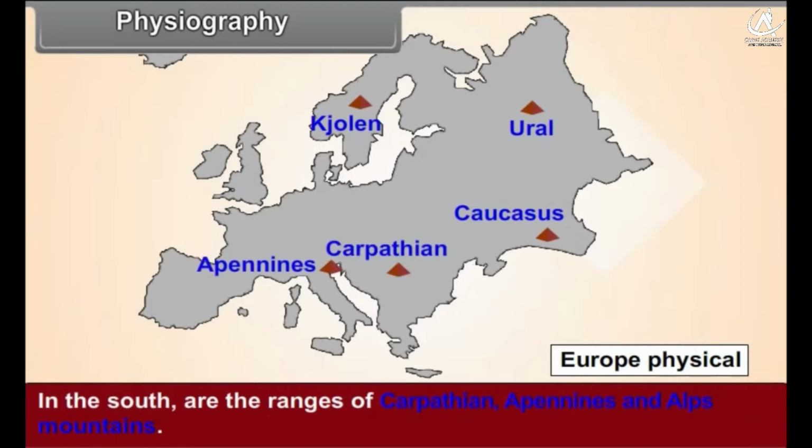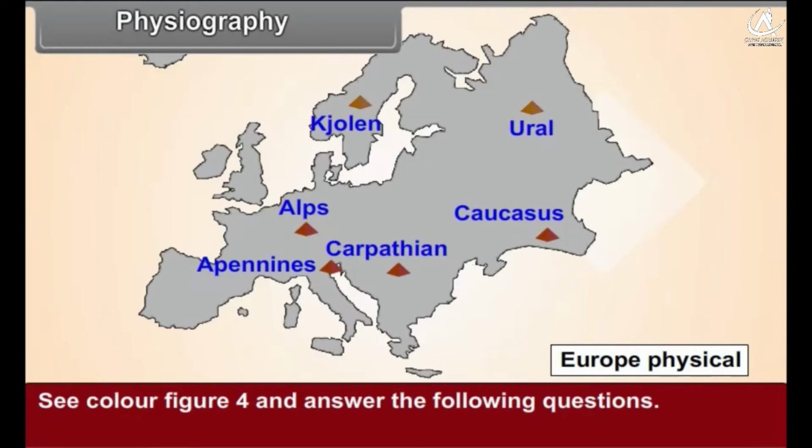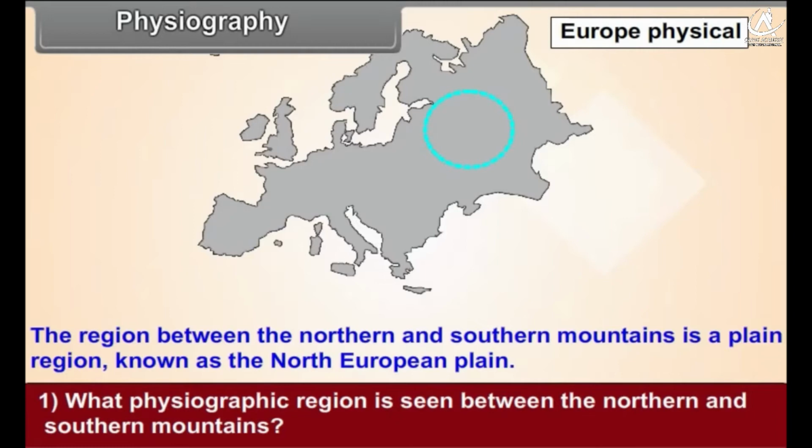See color figure 4 and answer the following questions. Number 1. What physiographic region is seen between the northern and southern mountains? Number 2. In which direction does the Jolene mountain slope gently? Number 3. Write the names of 4 mountains from the continent along with the direction in which they spread.